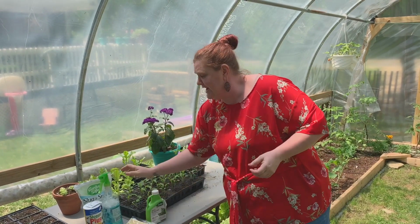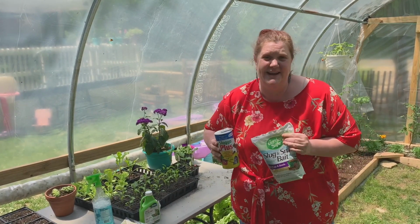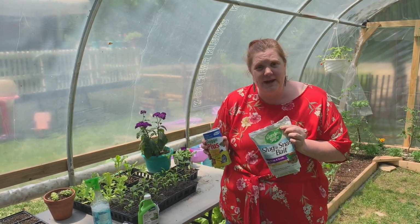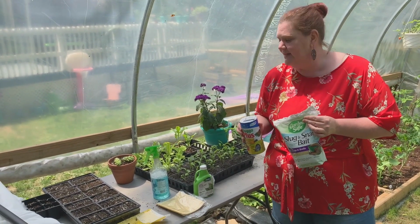Our biggest enemy here are slugs. Living really close to a creek and in a shady area, we have major slug issues. We use Sluggo and a slug bait. These are both organic rated. They work pretty well for us, but we have to be really diligent about using them.